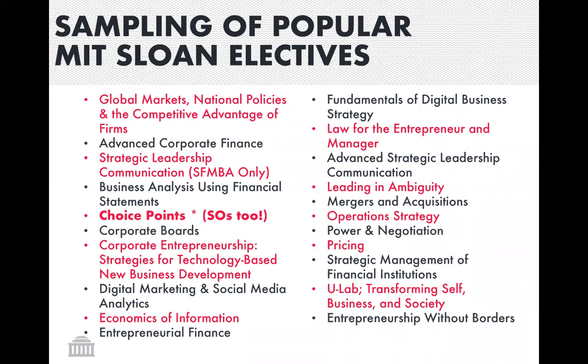which we affectionately around Sloan call SOs. There are a lot of other opportunities for our significant others around campus through clubs. They actually have their own club, the Significant Others of Sloan, or SOS, that's very, very active. And in this year's class, the significant others, the partners, husbands, wives, girlfriends, boyfriends, have carved out, through the help of the program office, a guest speaker series.